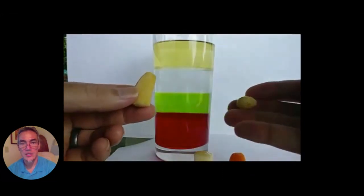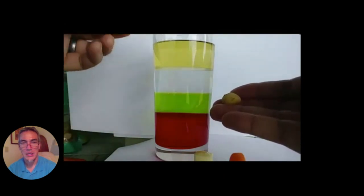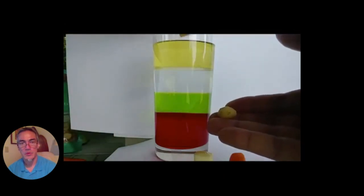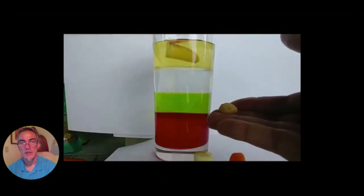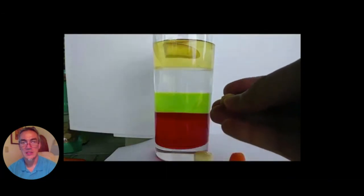Ooh, which one is more dense, the apple or the macadamia nut? You can grab any items from your kitchen. Make sure they fit in the glass. Oh, didn't see that one coming. The apple is less dense than the oil.